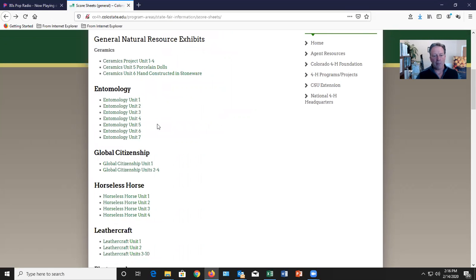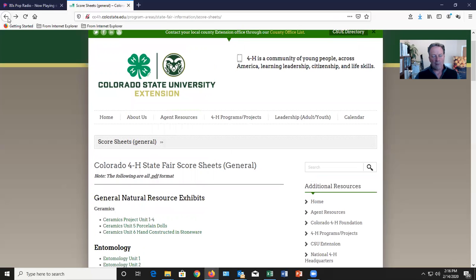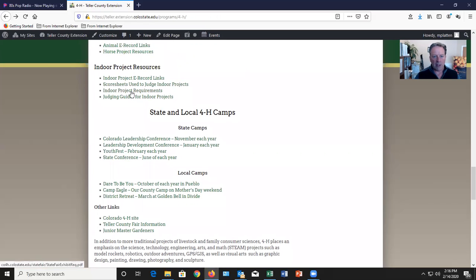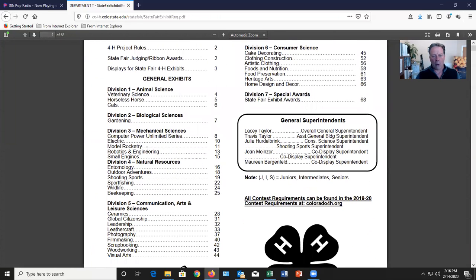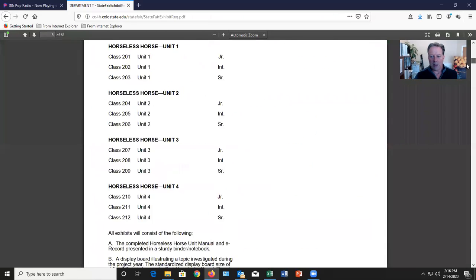But the third component, which will help you out even more, let's take us back here, is the indoor project requirements. This is what the state puts out each year to identify what's required in each unit. So let's say I'm going to look at model rocketry on page 10. Let's scroll down to page 10 here.